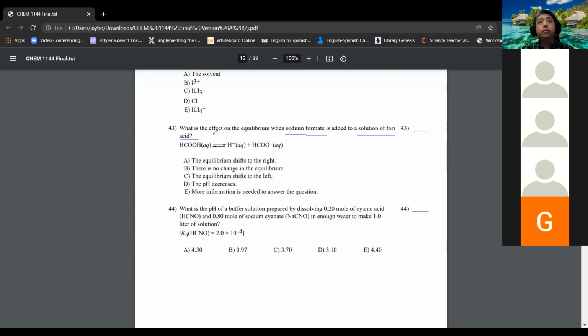So we are looking at question number 43. When we add this to a solution of this, okay, so we're adding the solution. This is my equation. Sodium formate, that's essentially this piece right here. I don't care about the sodium, the Na, that doesn't matter to me. Formate is this piece right here. If this is at equilibrium and I add more formate in, how does the reaction respond?